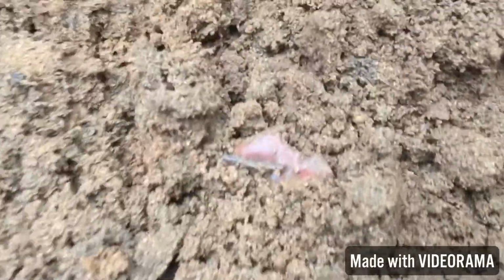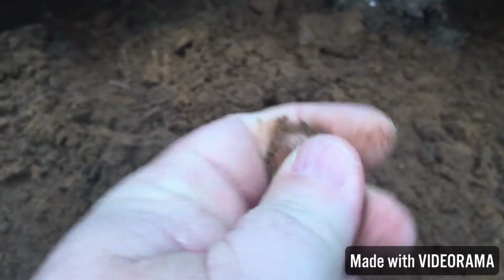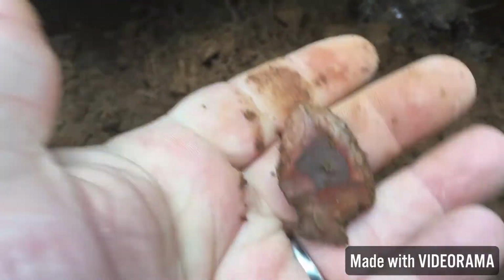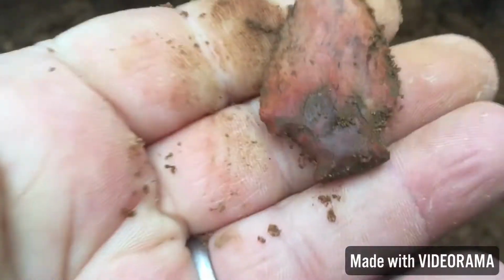All right, everybody. I just hopped out of Zach's hole and came back over here, took a couple scoops out of my wall. I got something. I pulled something up on my shovel right here. Y'all watch it. Oh, yeah. Okay. Little point. Little crude, but a point all the same. That looks real pretty.